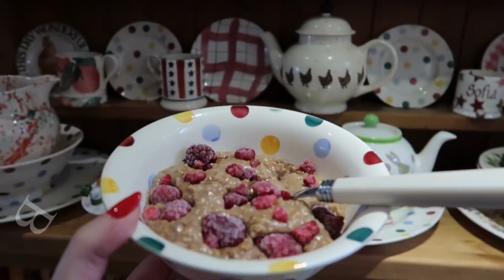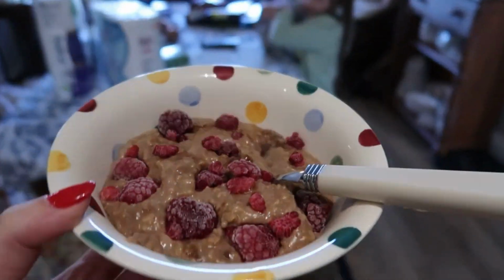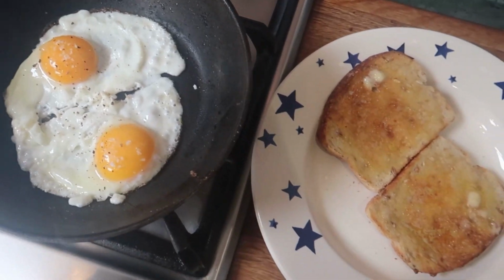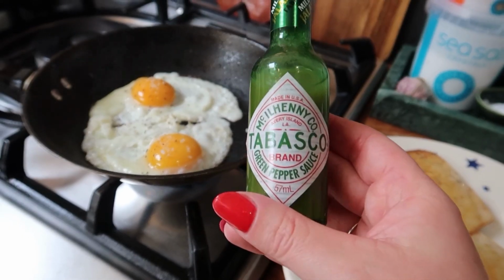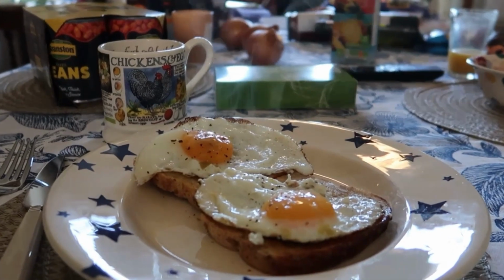So this is Sophia's breakfast. She has chocolate porridge with frozen raspberries, and I like to use a mix of ready brek and porridge oats because that gives you a really creamy porridge. And for my breakfast, I'm just having some of my absolute favourite fried eggs on toast with some green Tabasco sauce.